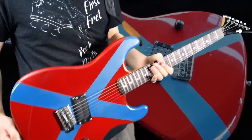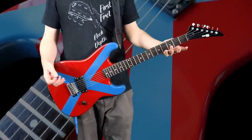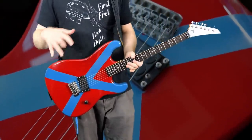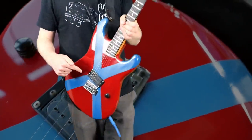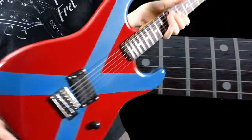Punchy and aggressive is the best way to put it. If you're trying to do the 80s hair metal stuff and even some grungy stuff from the 90s, it works incredibly well. I would not suggest replacing this. However, I think I would suggest a professional setup.